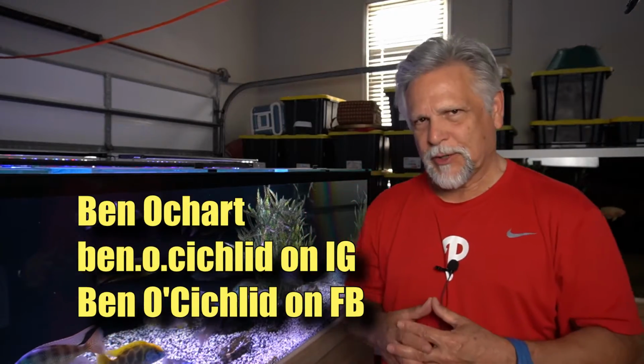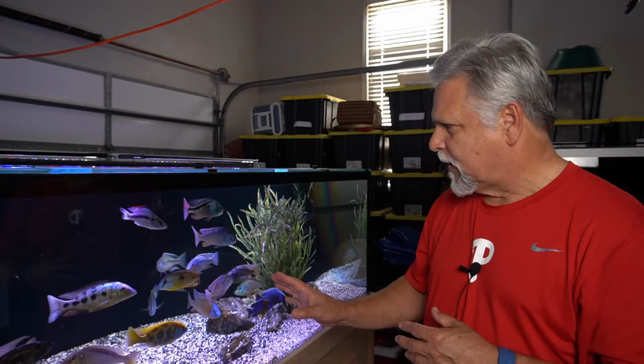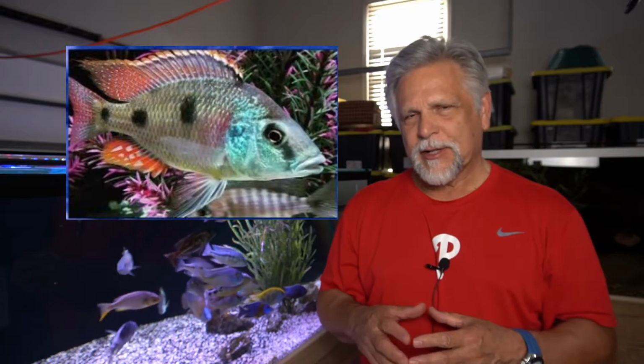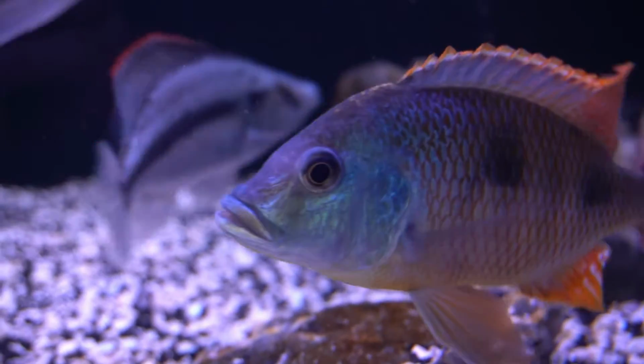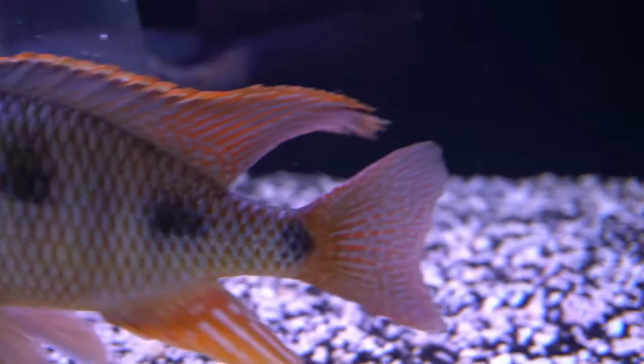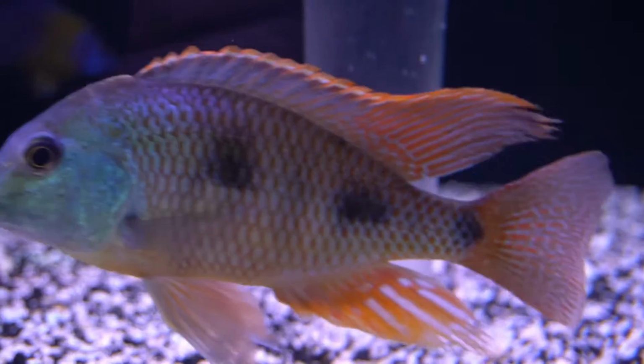One of my favorite fish in this 300-gallon aquarium is the Otopharynx tetrastigma. It's a fish that I've had for quite a while, and just recently he started to show a foggy eye that has now become a bit fuzzy and is of concern.